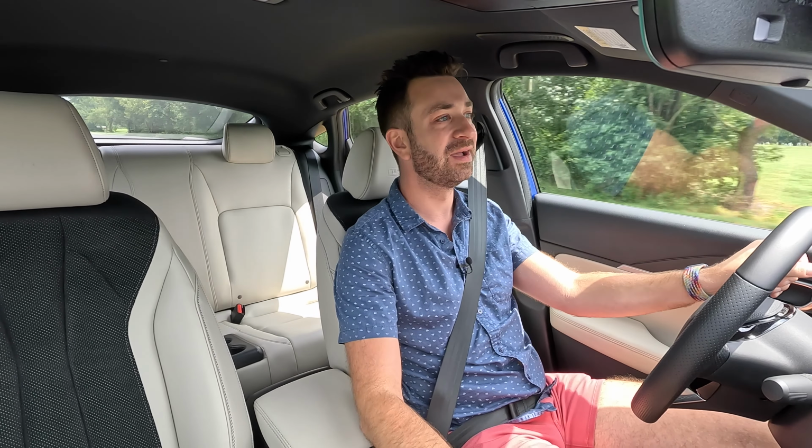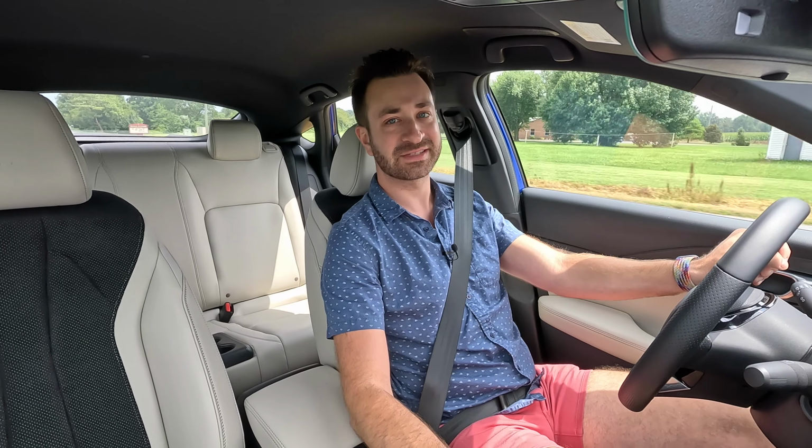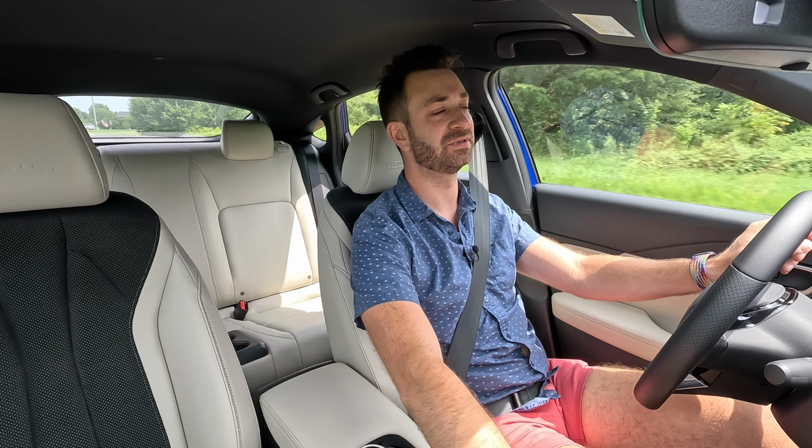Like, who cares? If you live in a snowy area, get snow tires. And if it's snowing that bad, you're not going to take an Integra Type-S with a big shovel of front bumper out anyway. So think about how people are actually going to use it. And I'm cool with just the LSD. It does a really nice job.